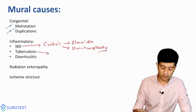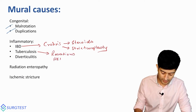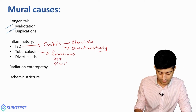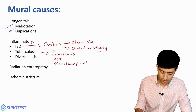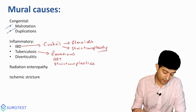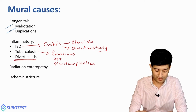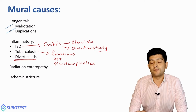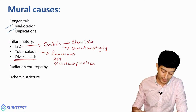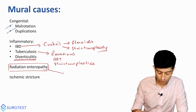Tuberculosis, again, it depends upon the pathology, may need resections. You start the patient on AKT and you hope for the best. Or in rare cases, if you've lost too much bowel with the earlier surgeries, you can land up performing stricturoplasties as well. Diverticulitis is not really going to be a small bowel cause, right? It's more often with the large bowel. They land up with pericolonic abscesses that cause localized ileus within the small bowel. So that's that. Radiation enteropathy land up causing cocoon abdomens.